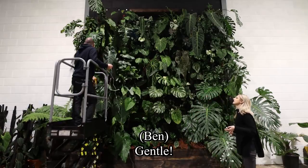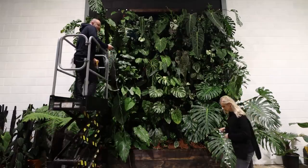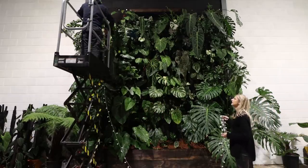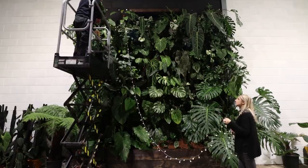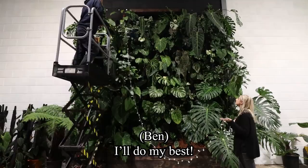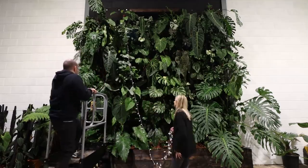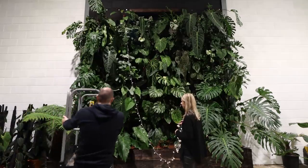Okay. Gentle. Careful. Oh no. It's possible that we don't have enough lights. Does that look alright though? I have no idea. Just make it look good. I'm doing my best. Honestly, the lights are the worst bit, because after that, it's a bit of webbing. Can't be that hard. How hard can webbing be?